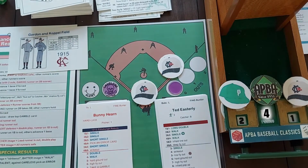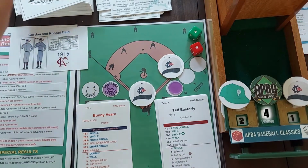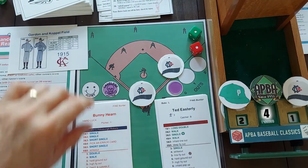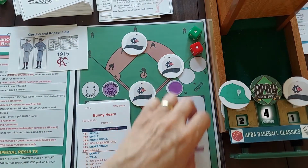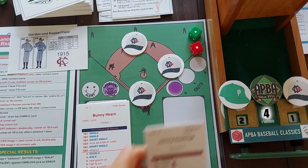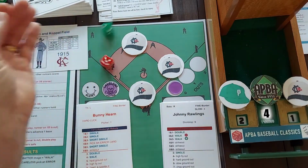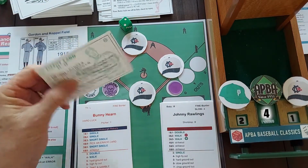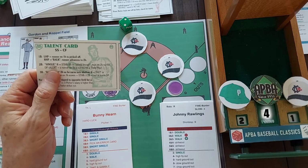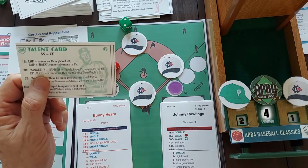Here's Ted Easterly, the catcher. Pitcher card, 1-1's the base hit. First and second. Here's Johnny Wellens. 7, take a gamble. Runner on second. There is a single to left field, star shortstop.